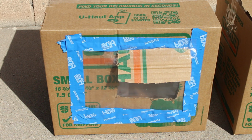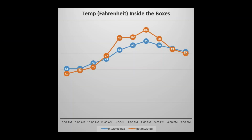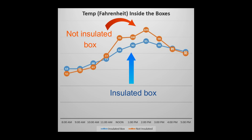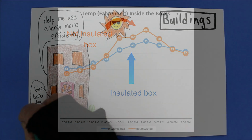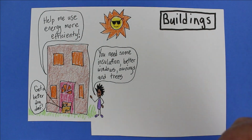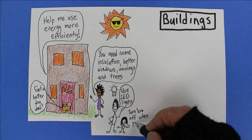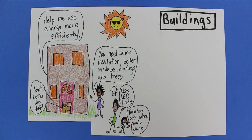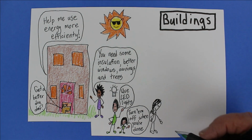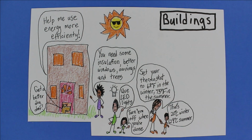The second box has only a single pane window to see the thermometer. This graph shows the temperatures the next day. The insulated house stayed cool longer. You can research passive solar techniques and design your own efficient box. But let's not forget easy energy efficiency fixes. Use LED lights. Set your thermostat to 68 degrees Fahrenheit in the winter and 75 degrees Fahrenheit in the summer.